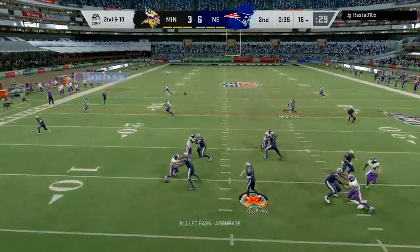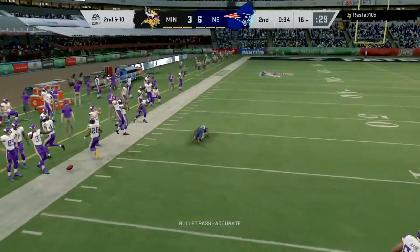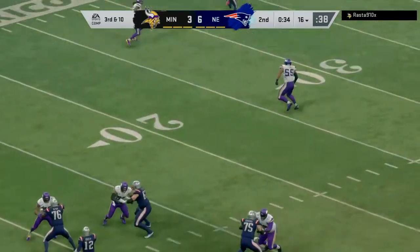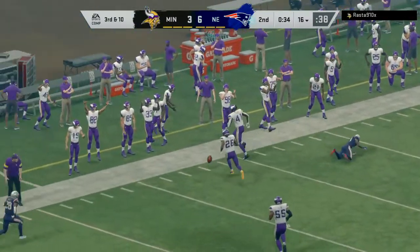Now Brady throwing on second down. And his throw here's incomplete. Philip Dorsett, the intended receiver. And that takes us from second to third down.